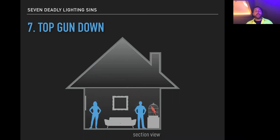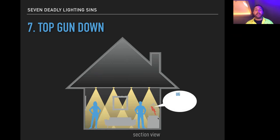And then our final one, top-down gun. What is this? This is what most lighting layouts look like. Hey, we need light in this space, this beautiful living room. We've got artwork on the walls. We want to make Polly feel welcome. So let's just put lights on the ceiling and we'll bring light in. We'll have plenty of light. It's covering everything. It's all from the top down.